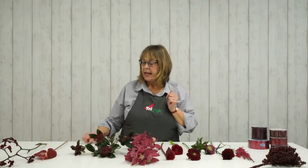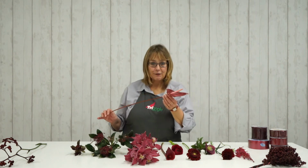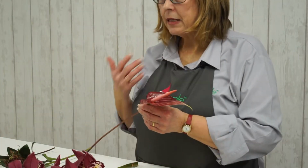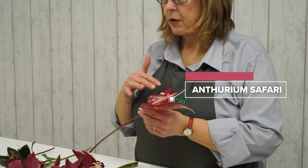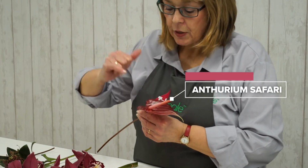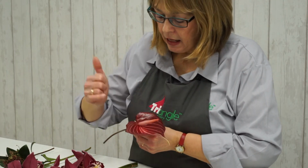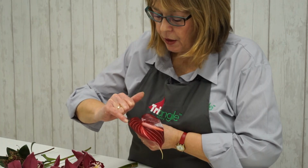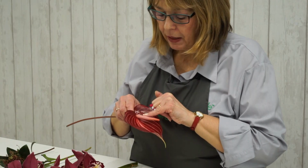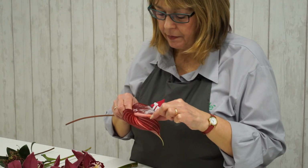Okay. Now next we have quite an exciting bloom. This one is Anthurium. Now this variety is called Safari. Now this flower has a wide range of tones and tints from the Claret colour palette. So you can see we've got this very, very brick red tone here, going to the darker, deeper tone around the outside, and then we've almost got a pale blush pink, almost then into peach stamen.